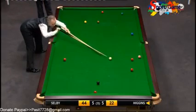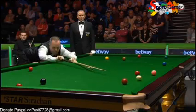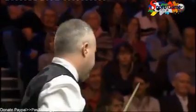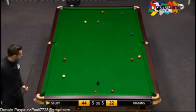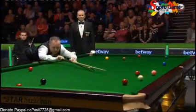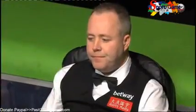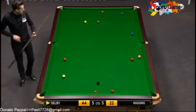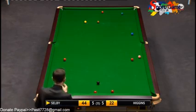Now, can the wizard here pull something out of the bag? Missed it. John Higgins. Only 2 out of 3 with the rest today from Higgins. Could have been worse, though.